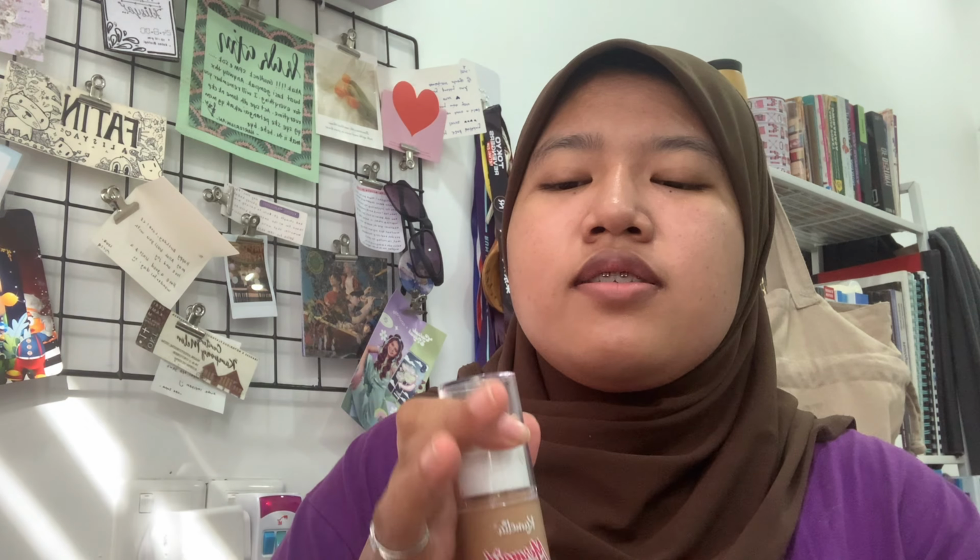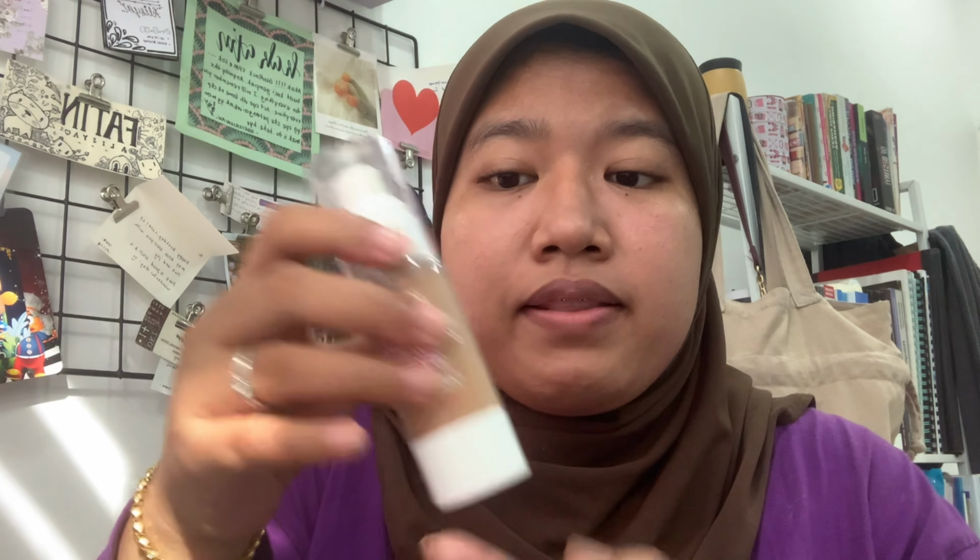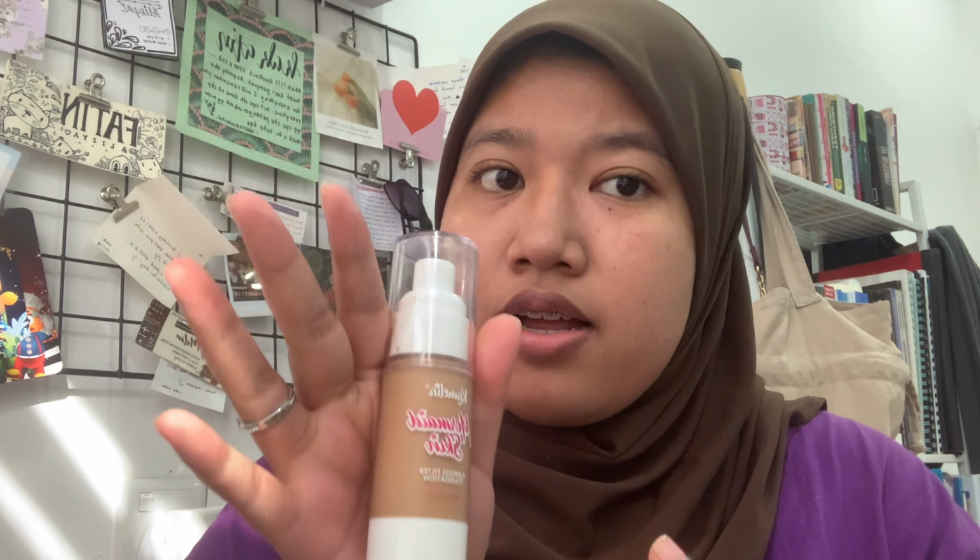I just want to share with you guys the holy grail, which is my current obsession. I've been watching many reviews on Camellia Cosmetics Mermaid Skin Foundation, and I got my hands on it because my friend gifted it to me on my birthday. I never thought that I would buy Camellia Cosmetics, but after I was given this Camellia Cosmetics Mermaid Skin Foundation, I would definitely buy this after this.